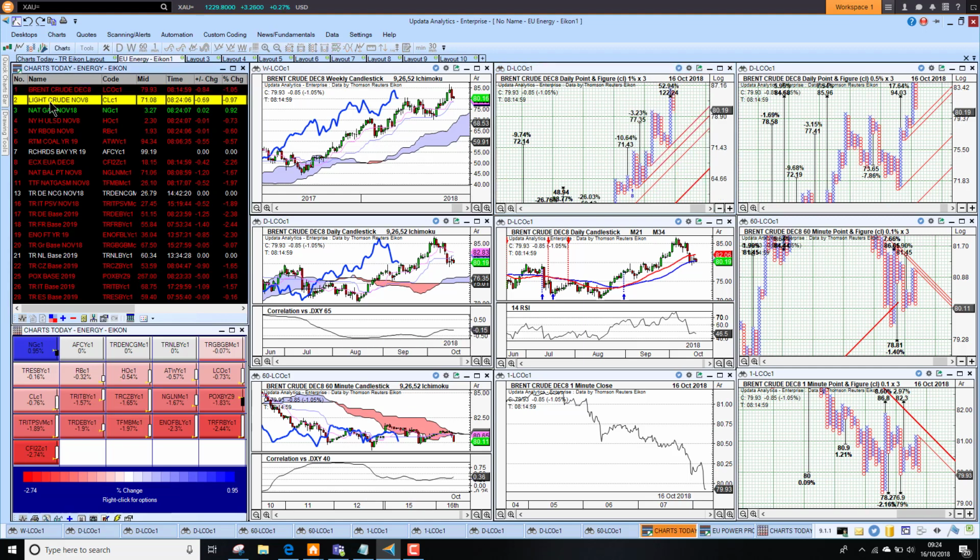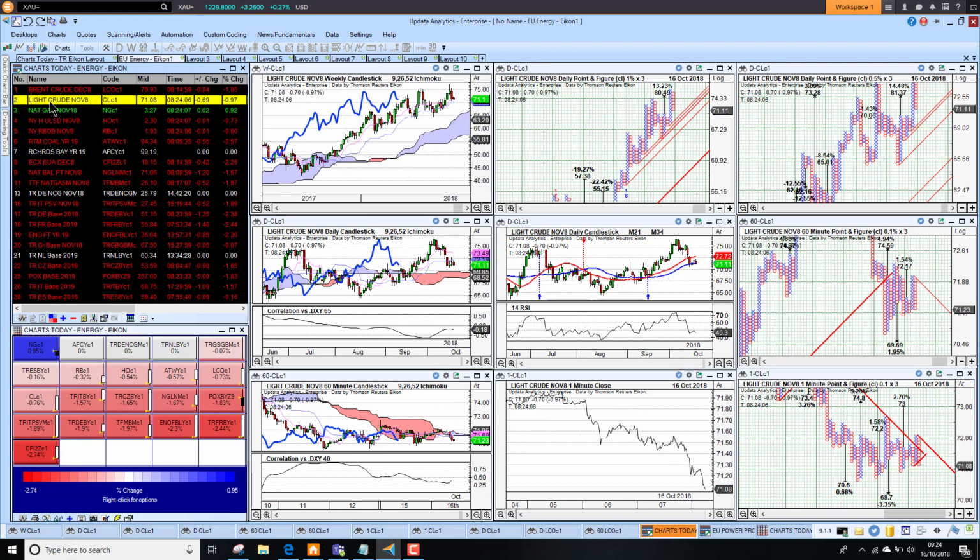WTI also falling away, and so as we'd expect, looking quite similar. We've got a downside target of 68.70 on WTI. That's some 3% lower, and we've got a medium-term target some 2% lower. So we are just seeing a bit of a short-term deterioration here, coming back to the medium-term support level.